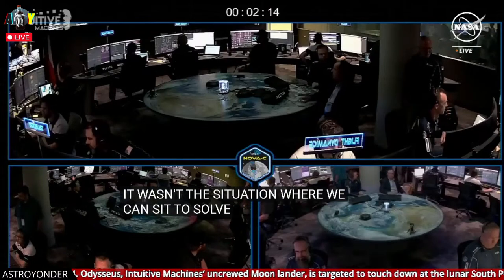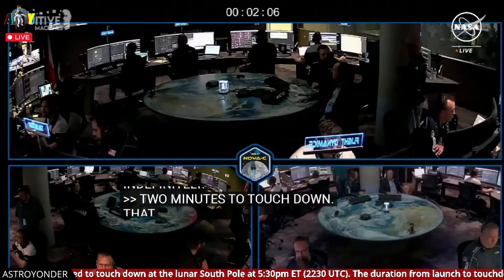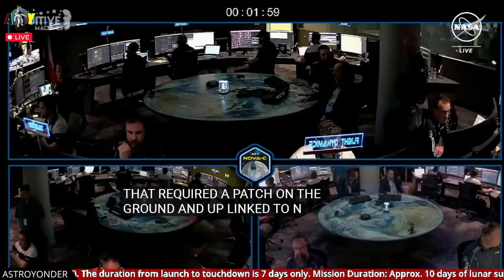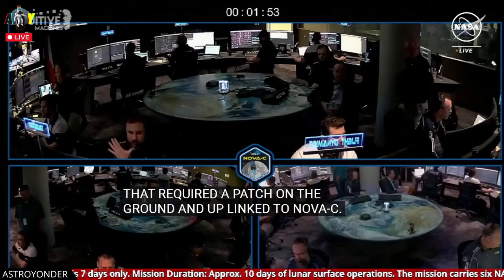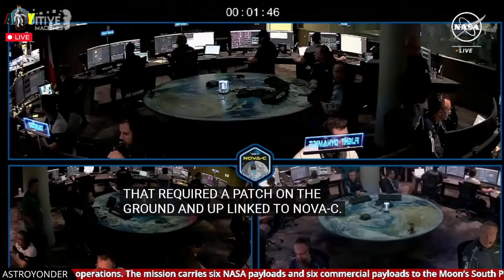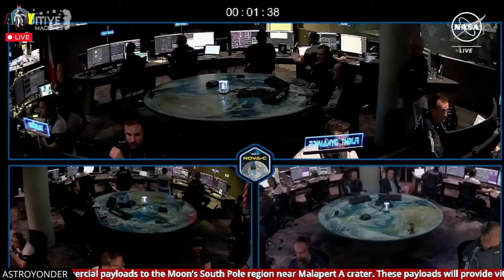Till touchdown. 2 minutes to touchdown. That required a patch to be designed on the ground and uplinked to Nova-C to confirm that those laser sensors on NASA's navigation Doppler LiDAR could be routed to the terrain relative navigation and hazard relative navigation. That call out is fantastic. Fido, do you have an altitude reading? Standing by to see if we can get an altitude reading from Fido here. That's Flight Dynamics Officer Sean Stewart on Blue Team.